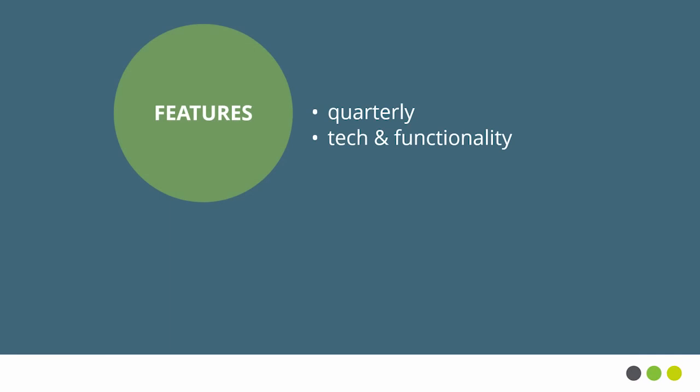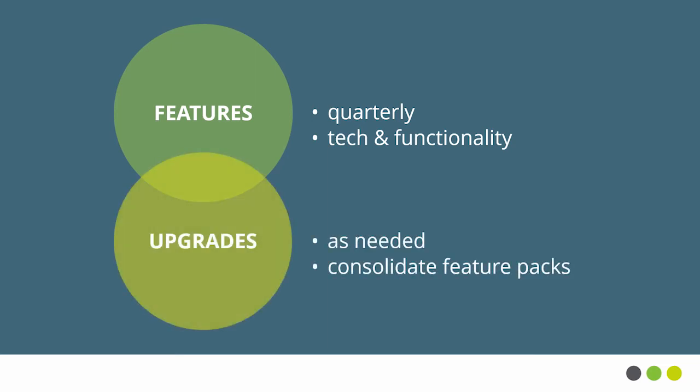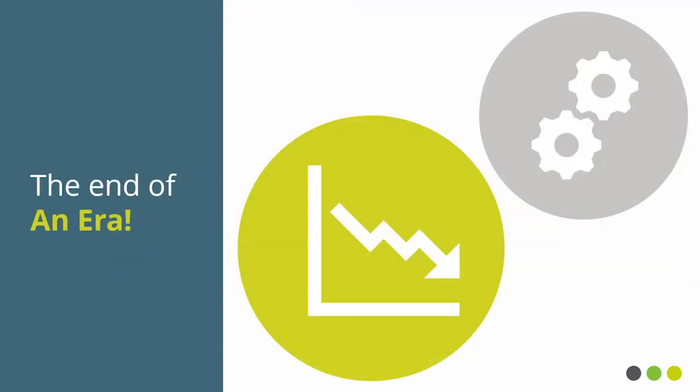So to recap, features quarterly include lots of technology, lots of functionality and tools, and then upgrades as needed. This really is just a consolidation of the various feature packs, again roughly on an annual basis. Now, having looked at all of that, this really does represent the end of an era. Larger projects are history, along with their associated costs.